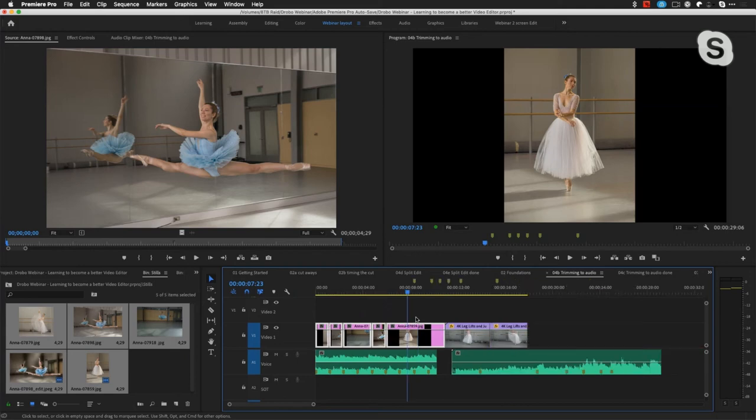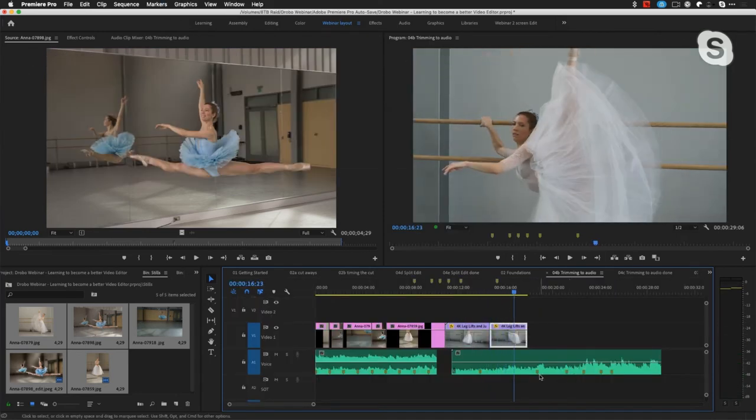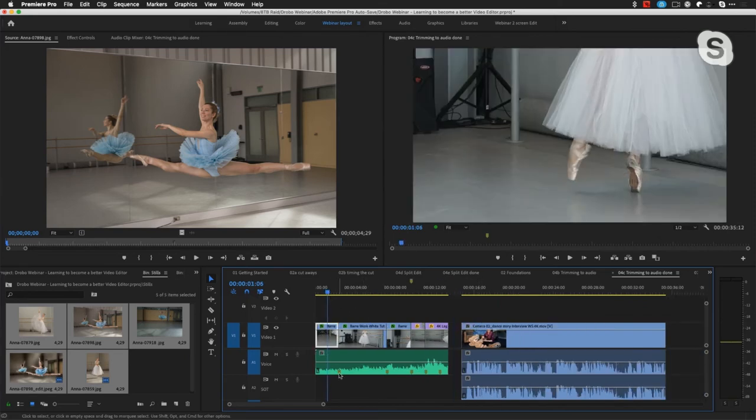And if I look at this whole sequence here, I actually have this dancer, and I could even do this with video, still cutting on the music beats that I had put in. So here's an example of my trimming to audio done. And we'll take a look at that. And if you notice, I tapped the music, and I made a decision here. I wanted to see this cut longer, and these are cut on the music beats.